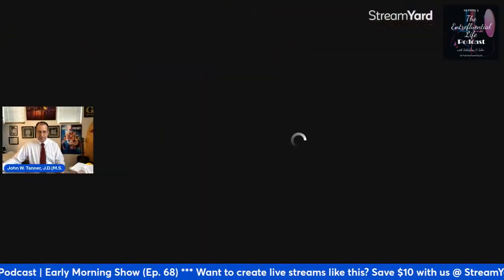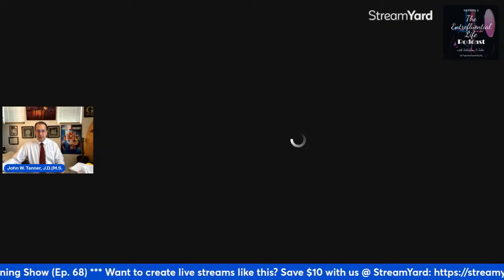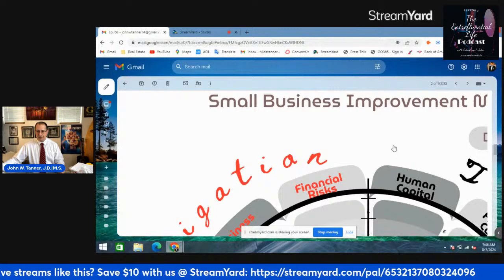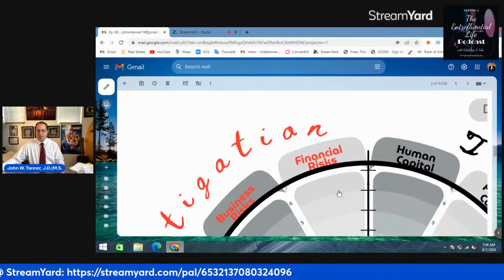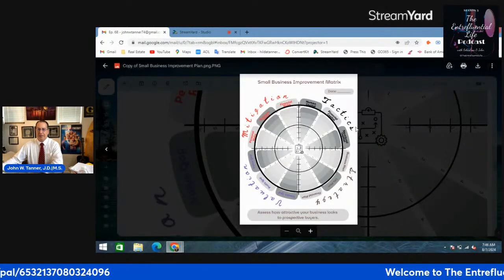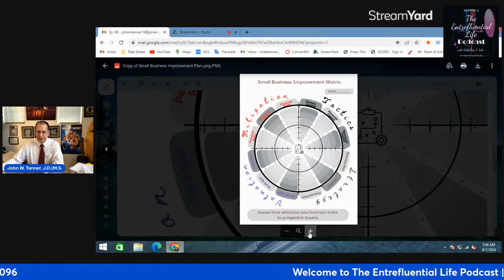Now, let me see if I can go back and share my screen one more time, because I do want to show you this Small Business Improvement Matrix so that what I'm saying will make a little bit more sense. Okay, it's coming up. Oh, wow, this came up a little big. There we go. Now you can see it zoomed out.